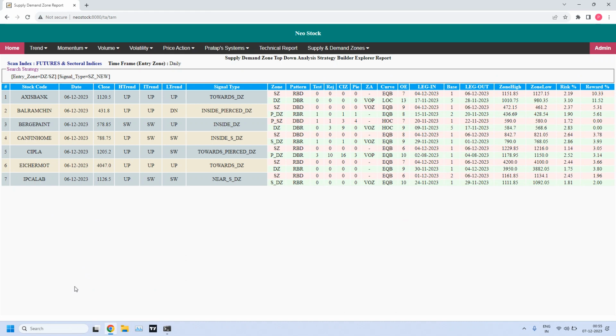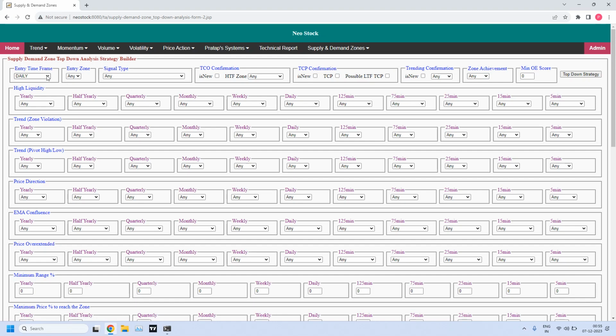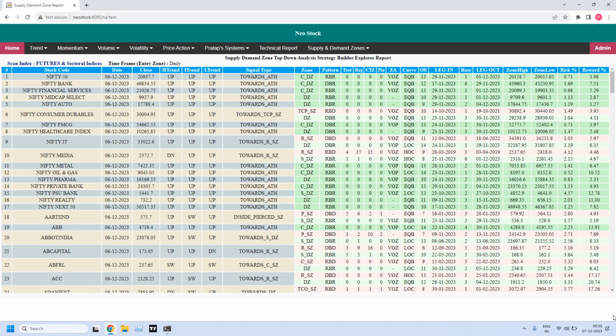So this is about stocks filtered based on the daily report, but we will generate demand and supply zones for all the stocks in the daily time frame for our reference purposes. So entry time frame is daily. I am generating the demand and supply zones. The first 17 in this list are indices, so you can observe these indices. I will keep on scrolling down this list. Whichever stock you want to refer to, please pause the video there.